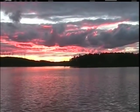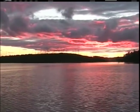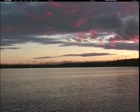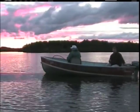One of the great things about outpost fishing is that you keep your own schedule and answer to no one but yourself. You can fish late into the evening if you like.